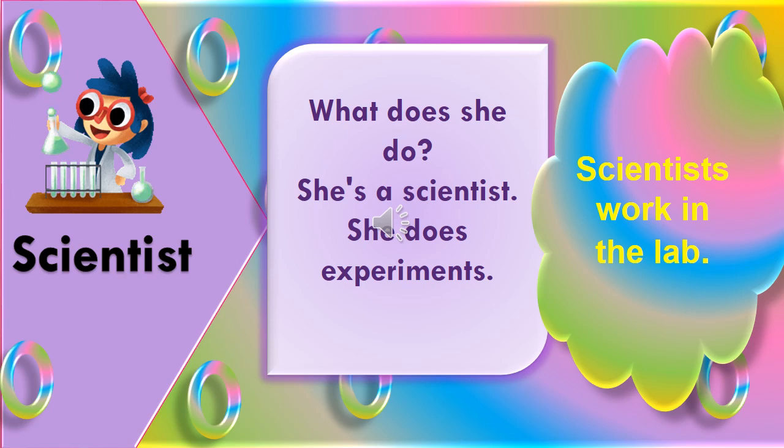What does she do? She's a scientist. A scientist is an expert who studies or works in one of the sciences. And also she does experiments, as you see in the picture. Scientists work in the lab.